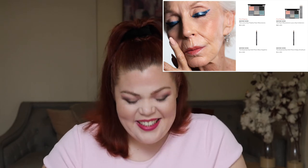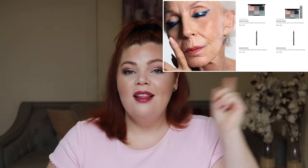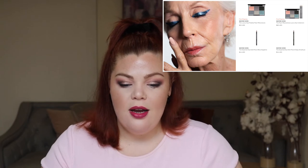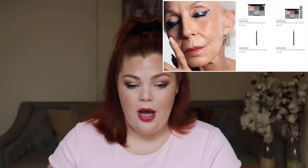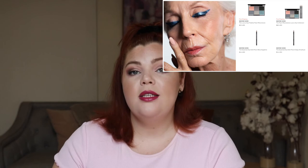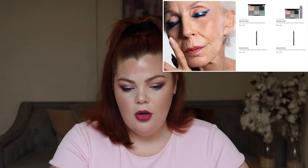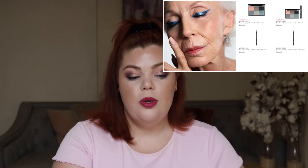In saying that, I don't want his palette, but I liked his first one. I thought that was gorgeous. I just don't think I'd wear this one. I don't think it's bad, I just don't think I would wear it. But those eyeliners, oh, that's what I would be really into. I really want to try his eyeliners. The luxury eyeshadow palette, Pearl Moonstone, retails for $55, and the Kohl liners retail for $14 each.